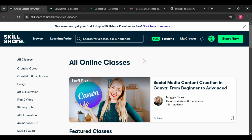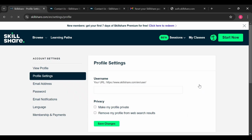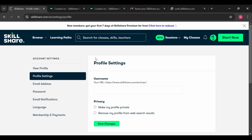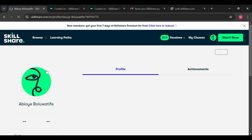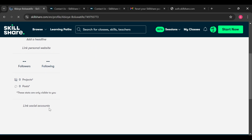After logging into your account as a teacher, move to the top right corner and click on your profile icon, and then by clicking on account settings you'll be taken to your account settings page. On your profile settings page you would see your referral link being displayed, either on your profile settings page or on your view profile. Either of the two, you'll see your referral link being displayed.